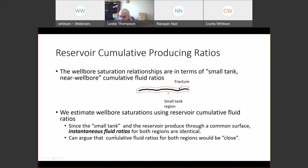Okay. So whether you're talking about a small tank or a big tank, it doesn't really matter. Both of them are experiencing exactly the same relative permeabilities, whatever curves there are that apply to the system, and they're both producing at exactly the same instantaneous GOR.